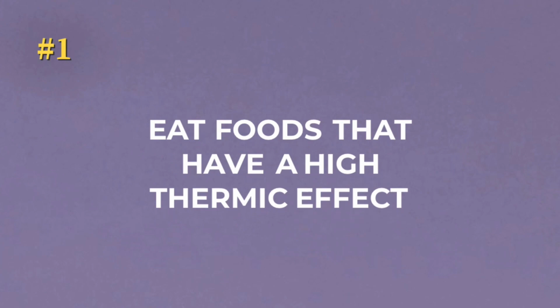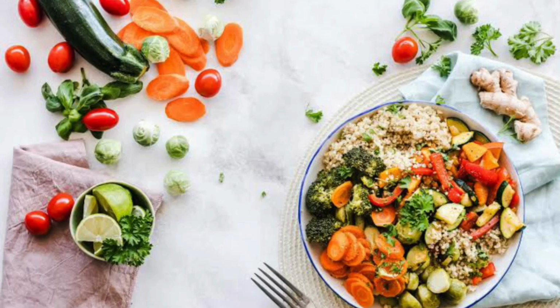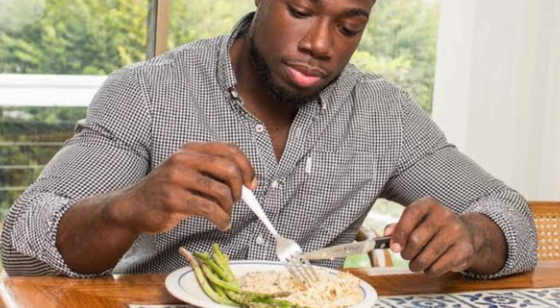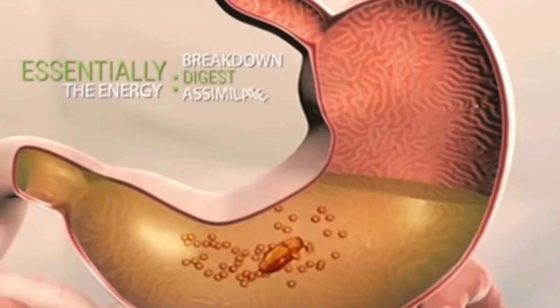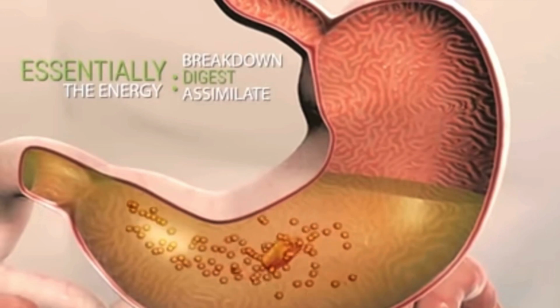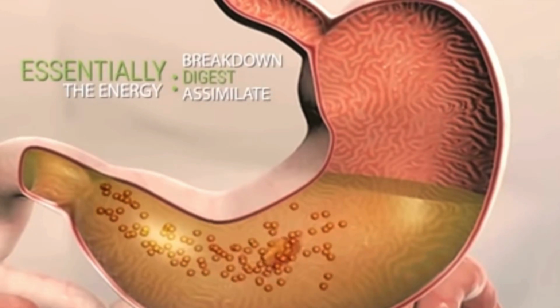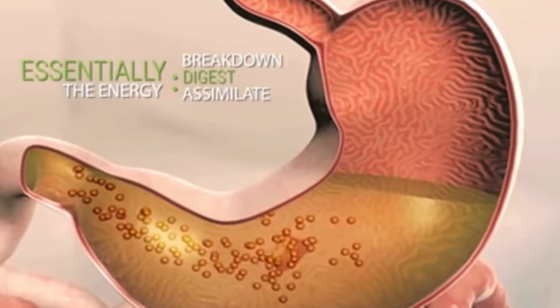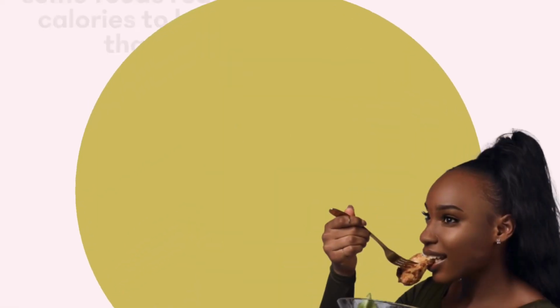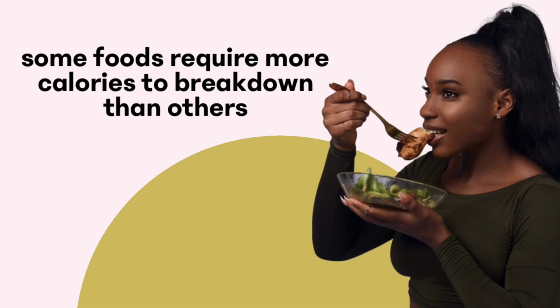Tip number 1, you want to eat foods that have a high thermic effect, foods that make burning fat a lot easier. These foods can lead to an overall calorie deficit, which leads to weight loss. The thermic effect of food is essentially the energy that your body requires in breaking down, digesting, and assimilating nutrients from the food that you eat. So simply put, some foods require more calories to break down than others, which is good for fat loss.